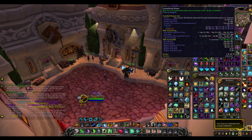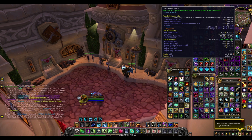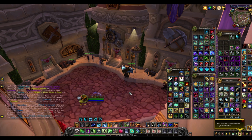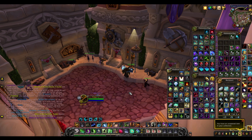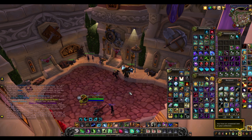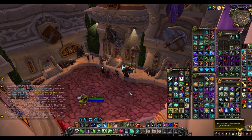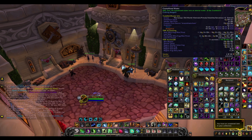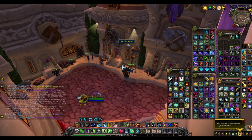So all of a sudden that's 180 gold I've just got from the 60 gold frozen orb. That's triple my gold. So again, it's not tons of gold, but if you don't have much gold to start with, then it's a great little way to make a bit of profit. And it does build up. Like, you can sell hundreds of these a week, and it does build up to a fair amount of gold.